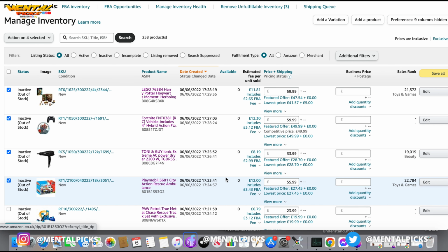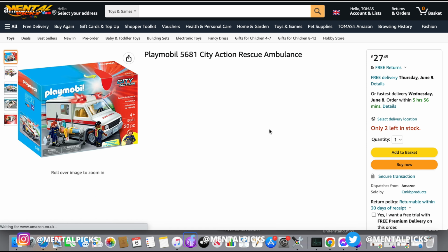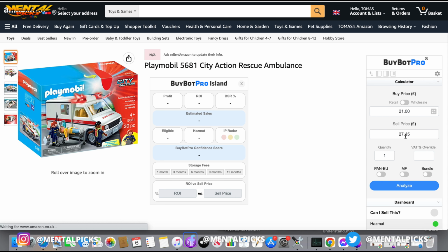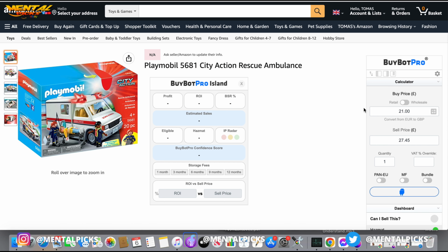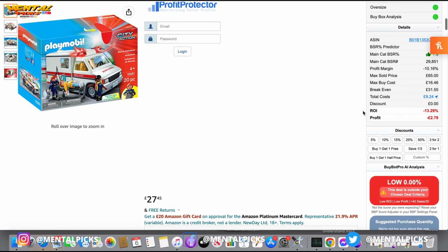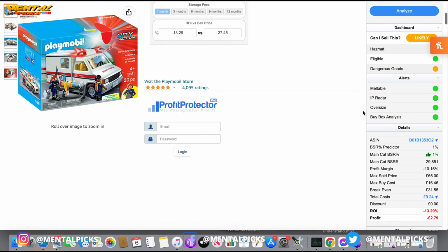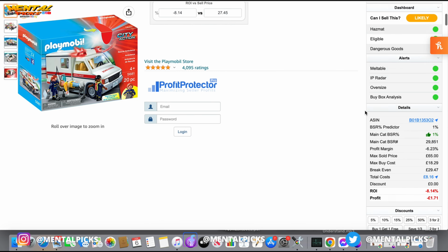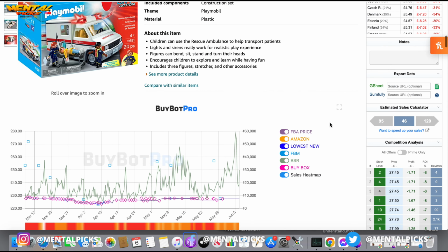This one, Playmobil, what we got with this one? Okay, the price drop is crazy low. Okay, we're not making anything on it right now. Selling for 27, that's very low. That's too low for us to make anything. Sales history is quite a lot selling. So what we got, we're already in minus. Same goes for new sellers. Again, nothing good in it.